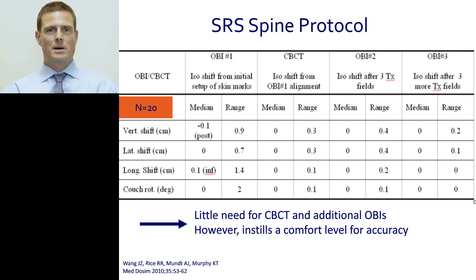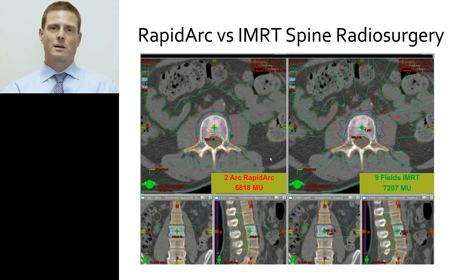And it was a bit disconcerting because you didn't know when they had moved, at what point over the last three fields they had moved. And you also didn't know exactly what to do about it at that point. So that was not all that appealing. We wanted to improve the time taken to treat these patients by reducing that, and also improve motion management by using intrafraction monitoring with the Vision RT system.